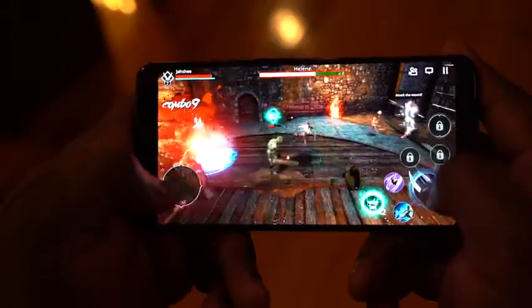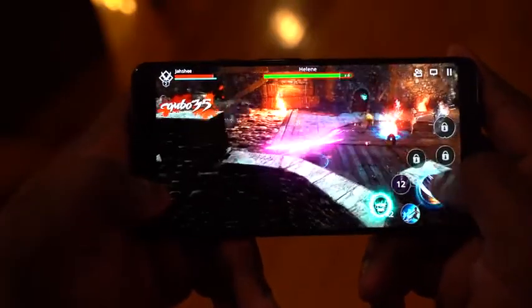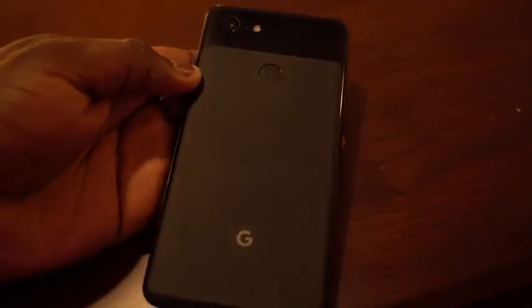But in terms of gameplay, this thing ran really smooth. I've noticed no hiccups, no slowdown. Yes, it runs with 4 gigabytes of RAM, but it handles that well enough. So you don't necessarily need 6 or 8 like some other devices. Pixel 3 XL here has shown that with 4 gigs, you are pretty much fine with gaming.